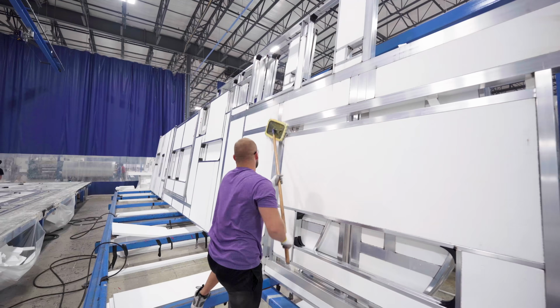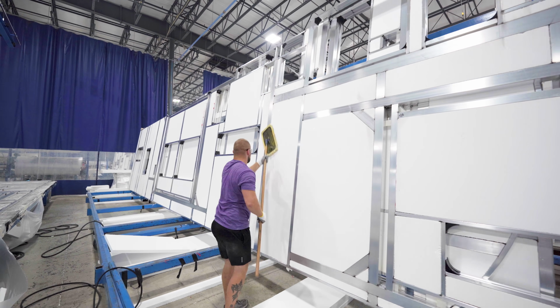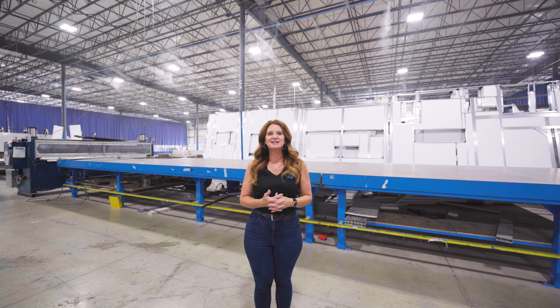And all walls are wiped down with Aladyne, a water-soluble chemical that preps the surface of the aluminum. This ensures we achieve the optimal level of adhesion. Next is our lamination area.